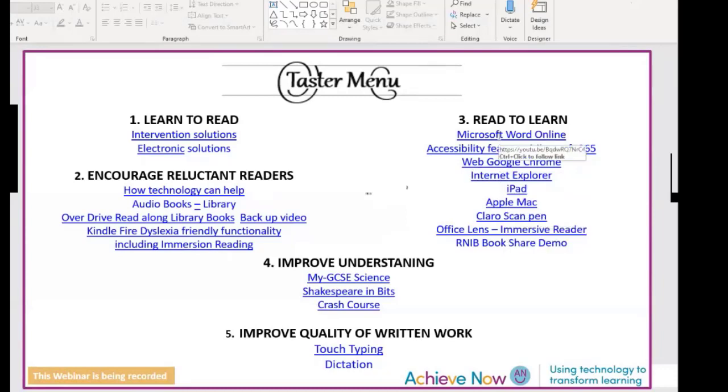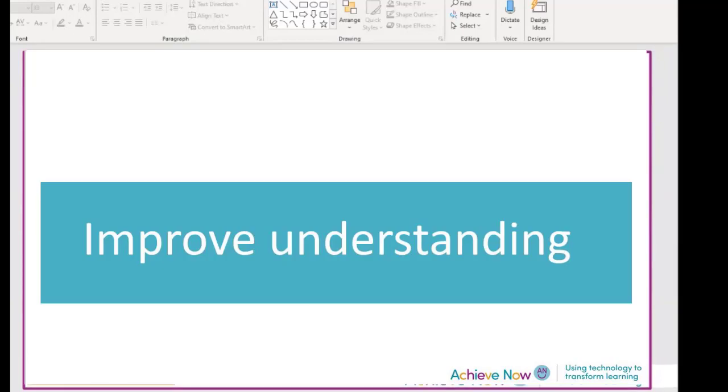But as I've said, all of these have got videos behind, so when you get the slides, you can click on that and have a look at Claro ScanPen. And probably even more impressive is Office Lens, an immersive reader. I really do recommend. I'm just going to look at the time. No, I haven't got time to show you tonight, but that is really brilliant functionality, and it is free, and it is life-changing for dyslexics, because it allows them to use their phone or an iPad to take a photograph of anything and have it read to them, but also then they can go in and put in answers into the document. So it can convert a page in a book into a Word document that they can go in and amend, and it's free. So that is absolutely amazing. I think that's everything I was going to show you there.